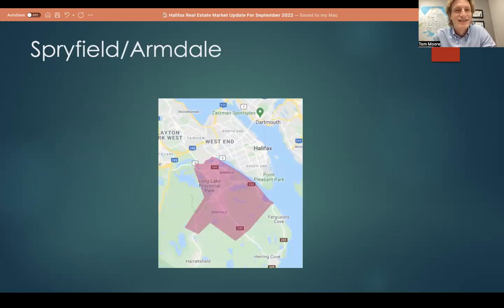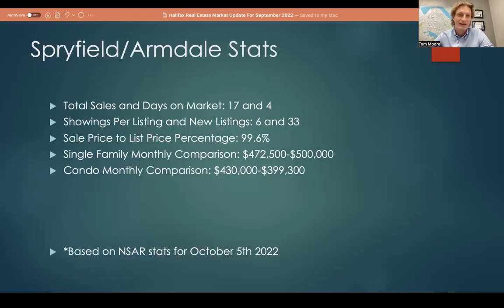Spryfield and Armdale. All right. Total sales and days on market, 17 and 4 respectively. Showings per listing and new listing, 6 and 33. Sale price to list price percentage, 99.6%. Single family monthly comparison is 472,000 versus 500,000. Condo monthly comparison, 430,000 versus 399,000.